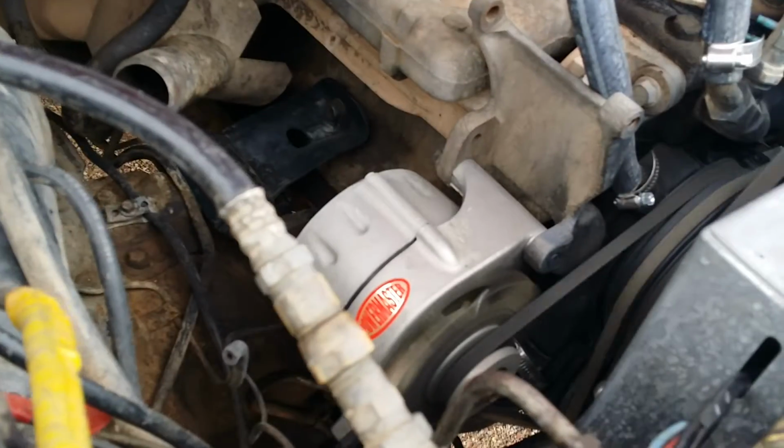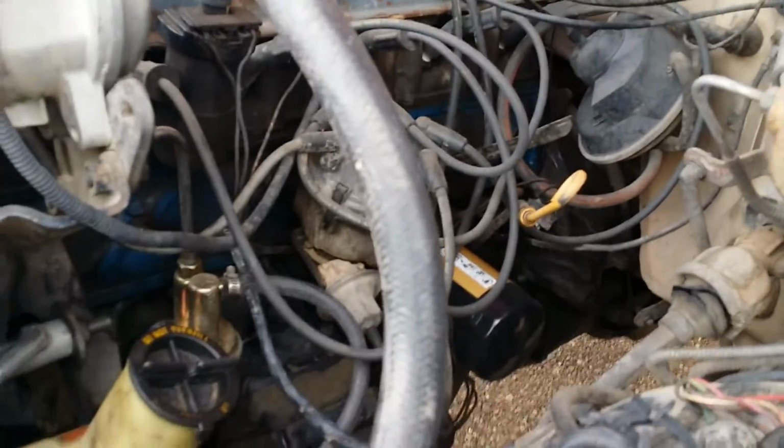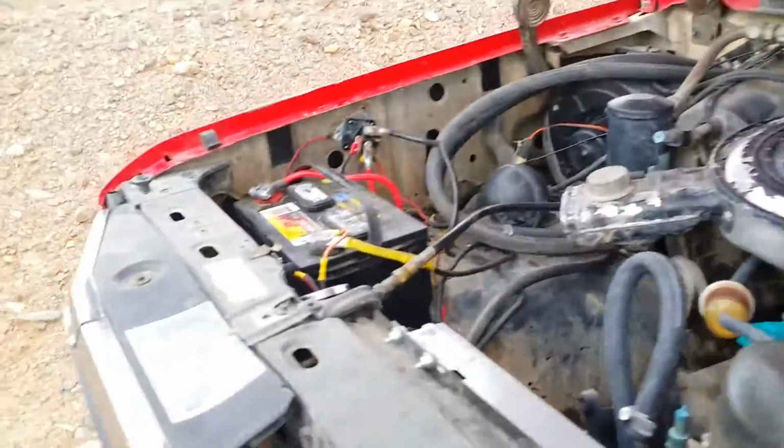Battery, new Power Master alternator. It did have new lines done about a year ago with filters. New power steering pump. Just had the oil change done. New voltage regulator. Newer battery.